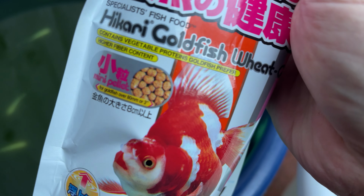All right. What you're hearing is me crushing some of this stuff. Again, they're tiny pebbles, so you got to crush them on this.